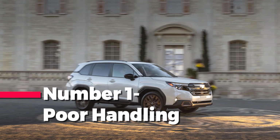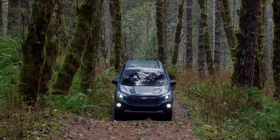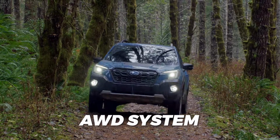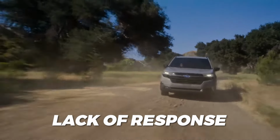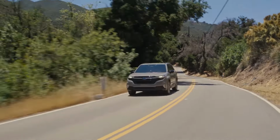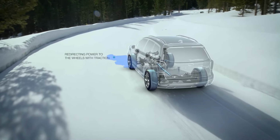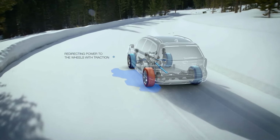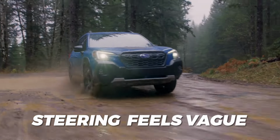Number 1. Poor handling. And the biggest con of the Subaru Forester is the poor handling. This model comes with a powerful AWD system, but the thing that many owners complained about was the lack of response from the steering. This model does not have one of the best steering feedbacks out there. This is the case because Subaru didn't put much effort into improving how this model drives. So the steering feels vague and it lacks response.